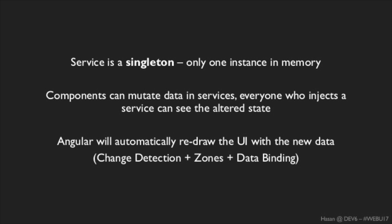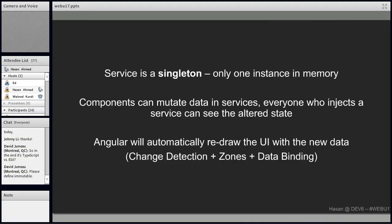With data binding, properties that Angular implements, data binding, zones, and change detection, these are all the techniques that Angular uses to automatically redraw the state of the components in the user interface when the state of the service changes.